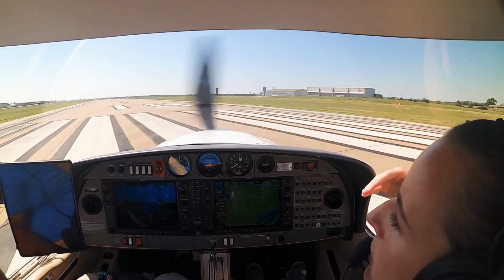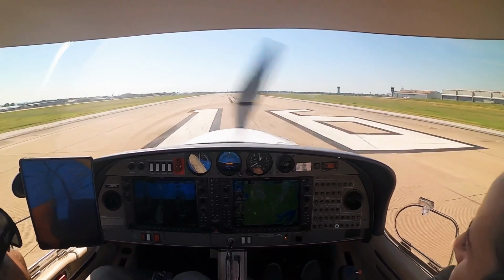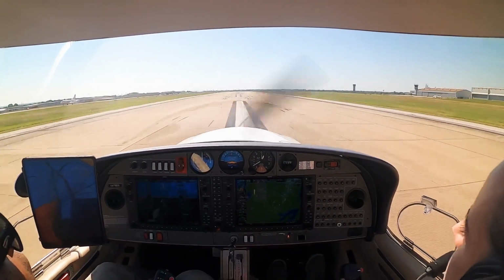Hey, now it's coming from our right, so we'll put it slightly to the right. There we go. Just slightly, always into the wind. You reduce it as we accelerate. Goes to the floor.